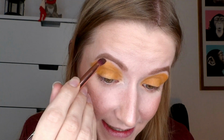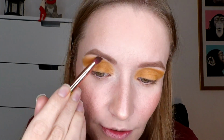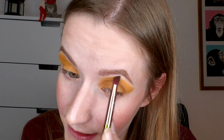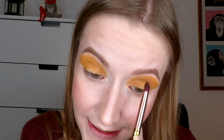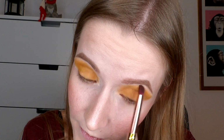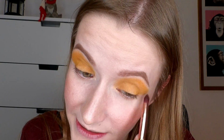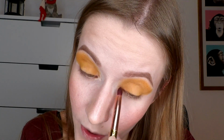And I really liked how this shade went down. It was really easy to bring opacity there. It was not a struggle whatsoever, and I really liked how opaque it went on. I kind of said this twice now, but it was really nice. And I really like this kind of yellow, which is this kind of mustard yellow. I think the color is as pretty as it looks in the pan, and that's really nice, because that's what you would want from your eyeshadow, right?